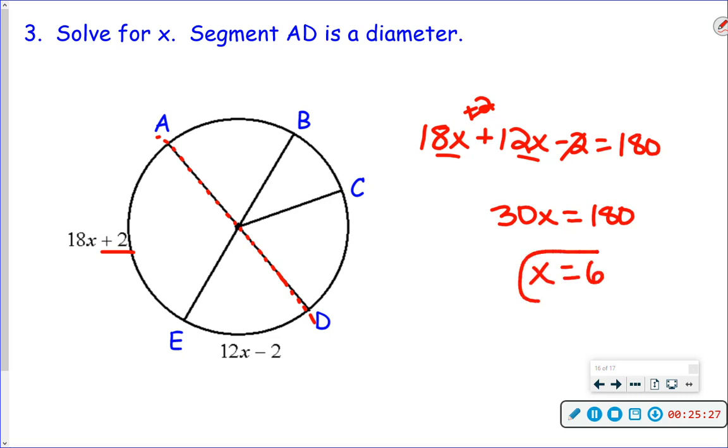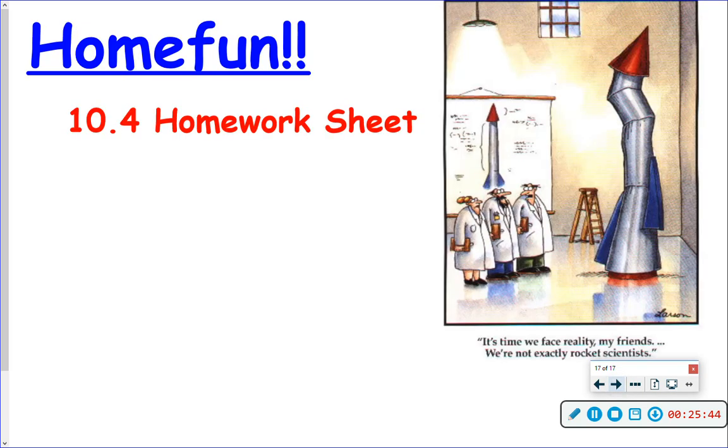There we go. So most of the homework is pretty straightforward like the beginning. The arc is this, find the angle. The angle's that, find the arc. Bing, bang, boom, it won't take you very long. Then towards the end of the homework, there are some of these free-for-all problems where you have to go through them. Of course, I'm going to give you the homework here in a minute.